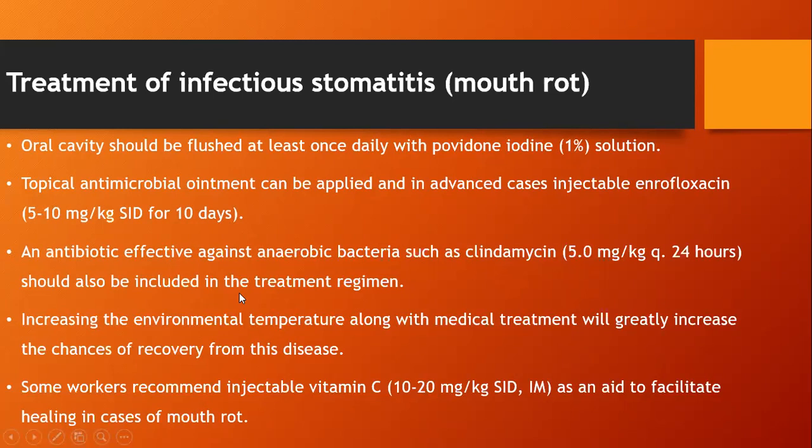Increasing the environmental temperature along with medical treatment will greatly increase the chances of recovery from this disease. Normally, it is very important to consider the temperature ranges of the herpetarium, because temperature has a role in the digestion and basal metabolic rate of the snake. When the temperature is low, the digestive system of the snake is affected. It can even lead to other conditions like constipation, because the feed will stay in the abdomen for long. It also interferes with their activeness, their appetite, and so on.